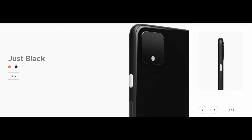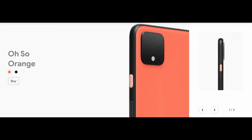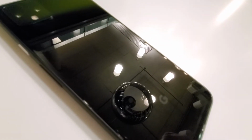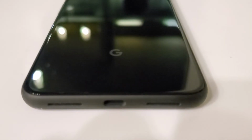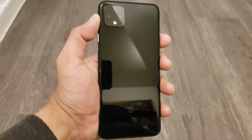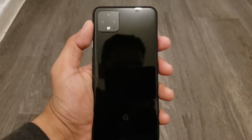The Pixel 4 XL comes in three colors: just black, clearly white, and also orange. The white and orange options have a really clean aluminum back with a matte finish, which prevents scratches and fingerprints from showing. The just black version comes with a glossy back panel. It's a nice color but makes the aluminum back a fingerprint magnet. Doesn't matter though, I tend to prefer darker colors when it comes to gadgets anyways.